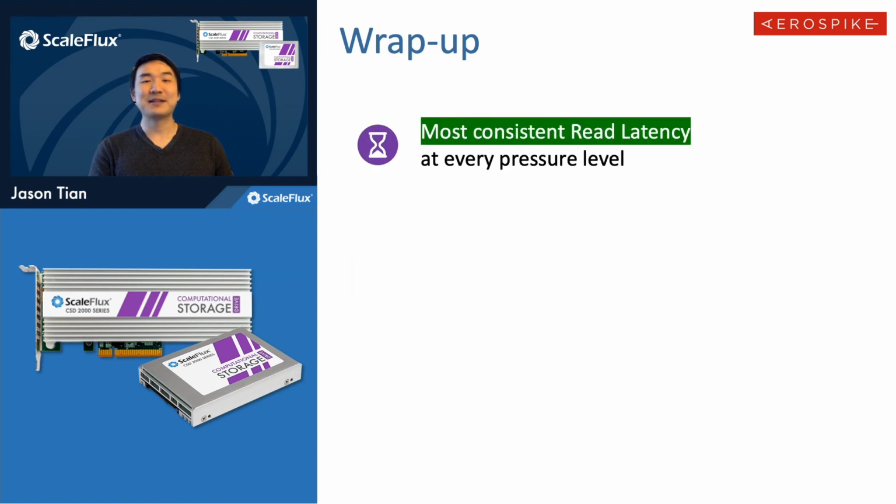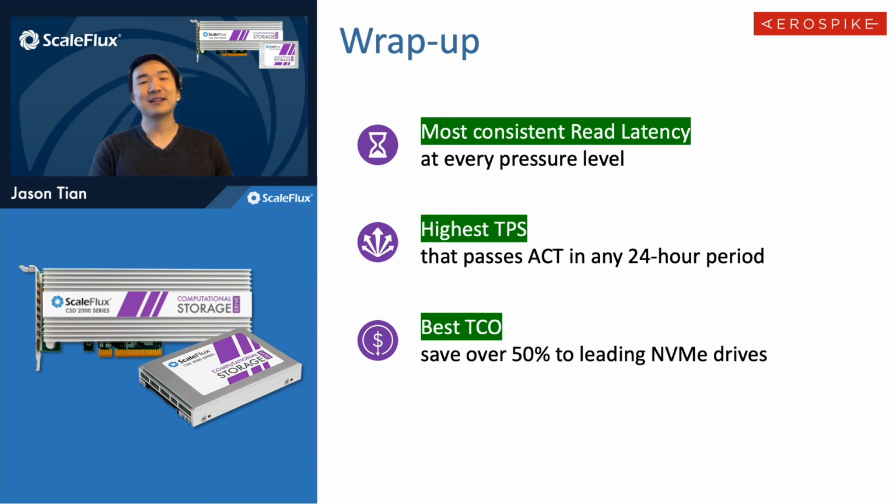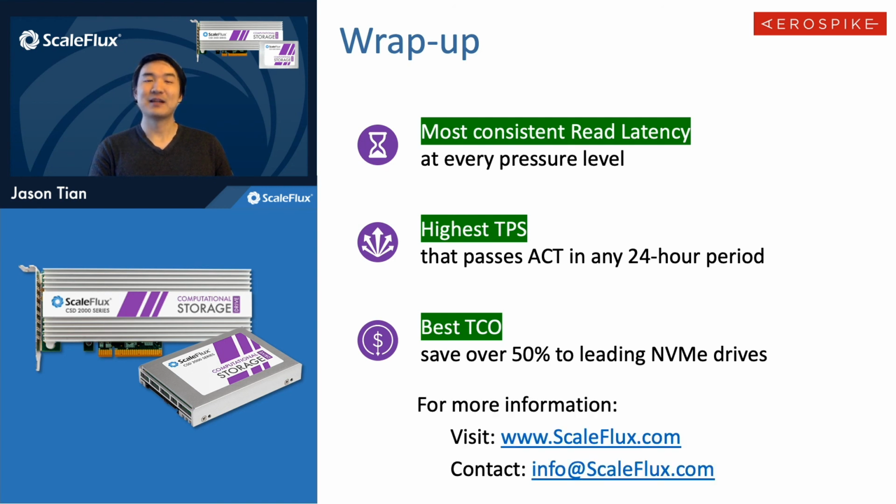To wrap up, the CSD2000 series provides the most consistent read latency and highest TPS. Combined, these virtues make it the best flash storage solution for Aerospike, and we're happy to provide the data to back that up. The CSD2000 series is currently shipping worldwide.